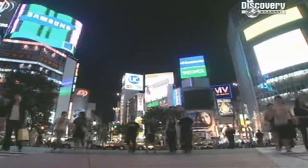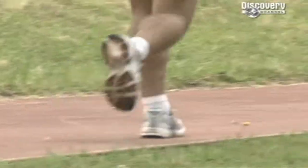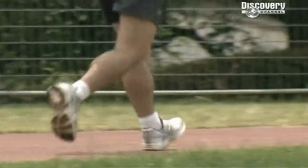Running shoes have got to be good. The average person takes 10,000 steps a day, which is almost 7 kilometers, depending on your stride. In your whole life, you can expect to have walked the equivalent of 4 times around the planet. During a marathon, runners will take 30,000 steps, each one creating a force of up to 4 times their body weight.